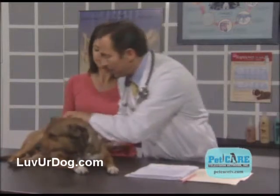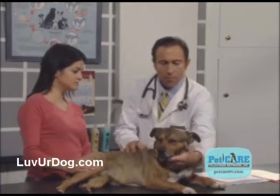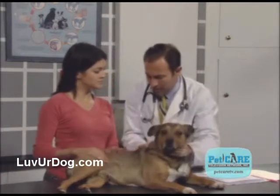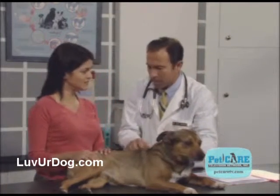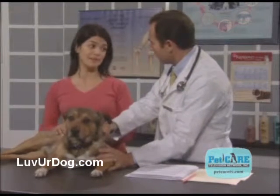Well, let's have a look. Yeah, I can see here in his groin and also his lower back, and moving up to his face and his ears as well. And you can see the redness and the inflammation. That's from him scratching himself so much. Yeah. Is this pattern pretty typical? It's pretty amazing, but this pattern does seem to repeat itself.